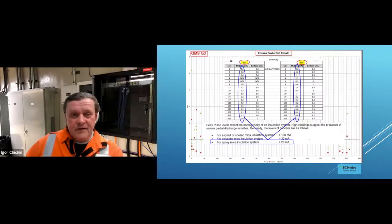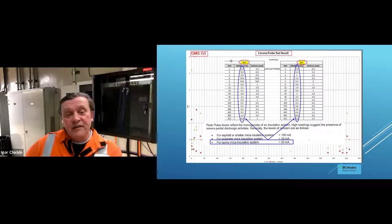So we did plot the data, and actually we have acceptance criteria. It depends on the winding. If it's asphalt, polyester, or epoxy, it's a different acceptance criteria. In our case, it's epoxy mica. We want to see here below 20 milliamps, right? If you see below, we are fine. But if you see above, then it's a concern. But in this particular case, you may see that it's very, very low numbers, like 2.2, 0.3, and so on. It was a dilemma. We have high PD readings on the PDA4 instrument, but quite low on the corona probe.